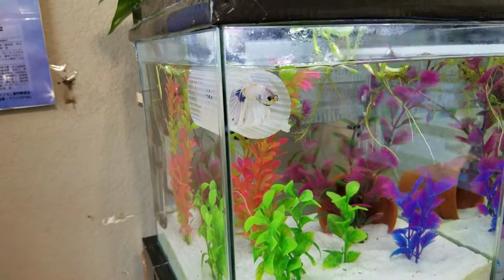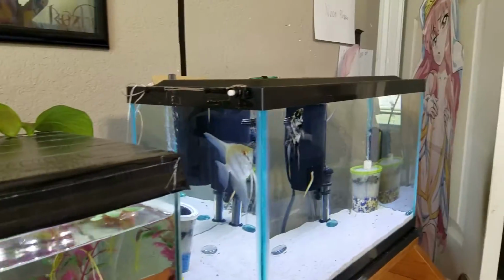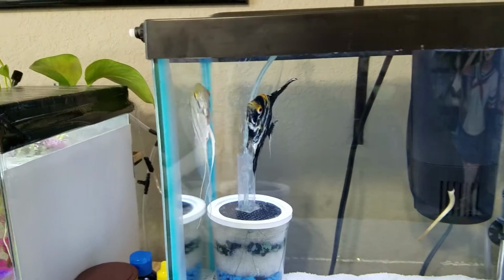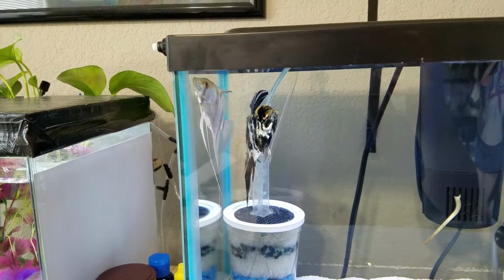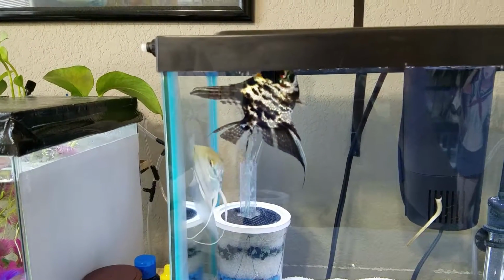White Knight is doing just fine. As you can tell, he's currently hanging out in his little bed tube. I've moved my two angels, or my angel pair, into the 10-gallon in my room. You'll see why I did that in a little bit.